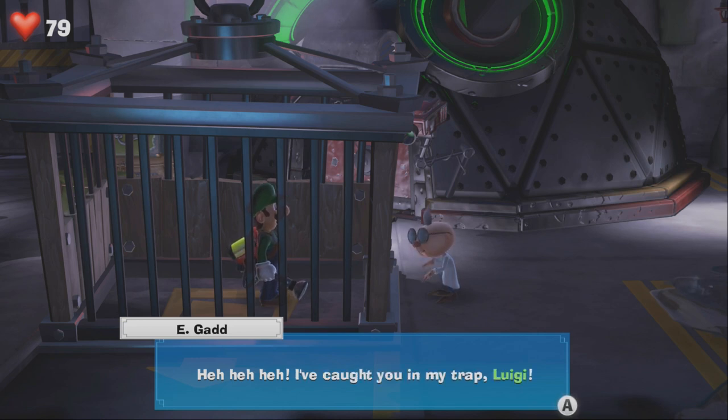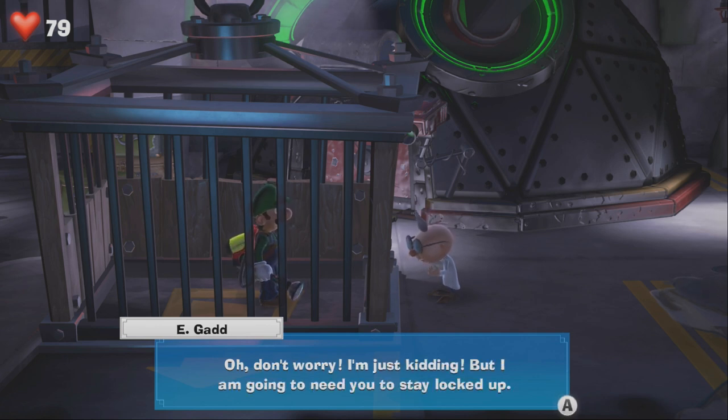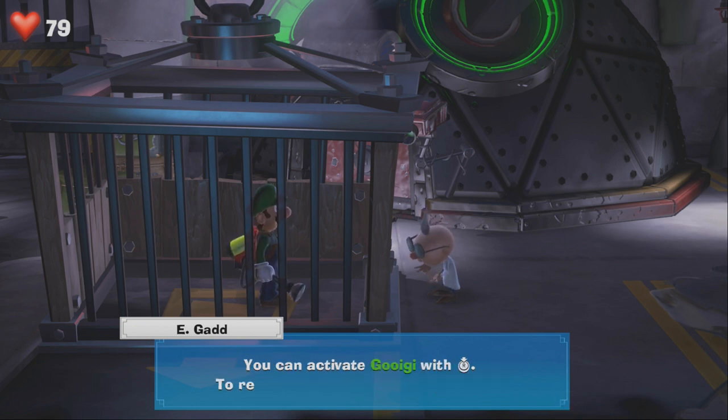I've caught you in my trap, Luigi. Oh, don't worry, I'm just kidding, but I am going to need you to stay locked up. Why, you ask? Because I want you to use Gooigi to try to escape from yourself. You can activate Gooigi with the right joystick to recall him to his tank. Press the right joystick twice.